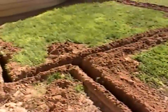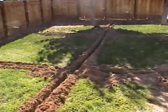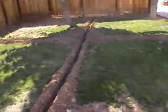We're putting in the sprinkling system, and Lowell, Brian, and Sully are working on this. They've got all the holes dug up, as you can see.